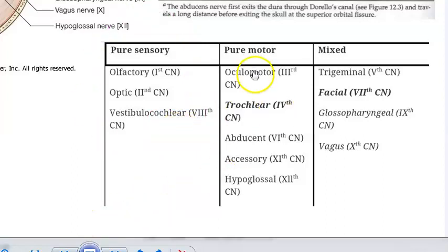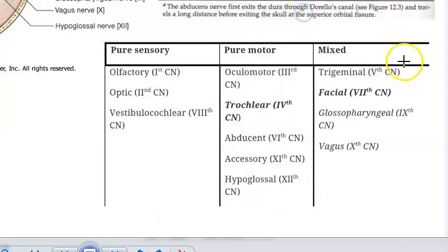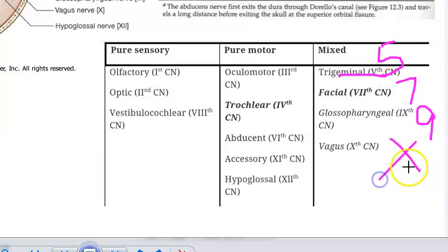Okay. Then you have the motor cranial nerves, where you have the movement of the eyeball, right? Oculomotor, trochlear, abducens, movement of the eye. Accessory was helping the movement of the neck and the shoulder. Then you have the hypoglossal, which was helping the movement of the tongue. So all these are pure motor nerves. Then you have the mixed nerves. Mixed nerves, you have the trigeminal nerve, which is the 5th nerve. Then you have the facial nerve, which is the 7th nerve, glossopharyngeal nerve, which is the 9th nerve, and the vagus nerve, which is the 10th nerve.